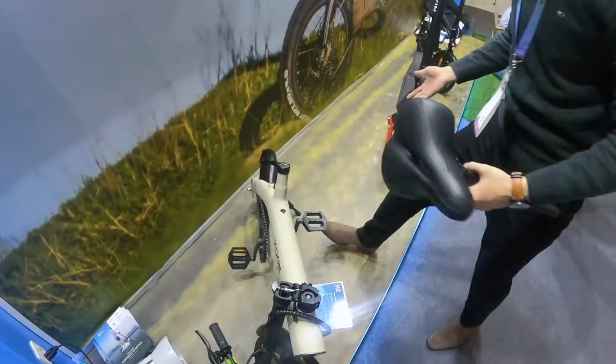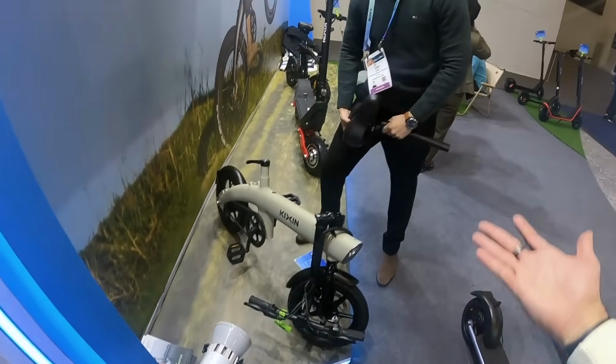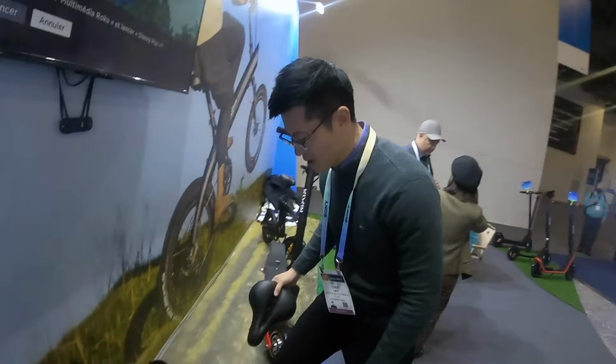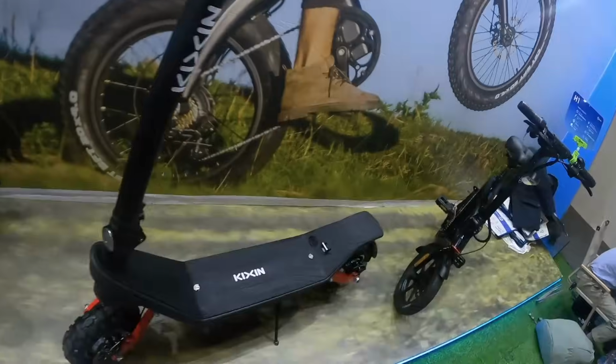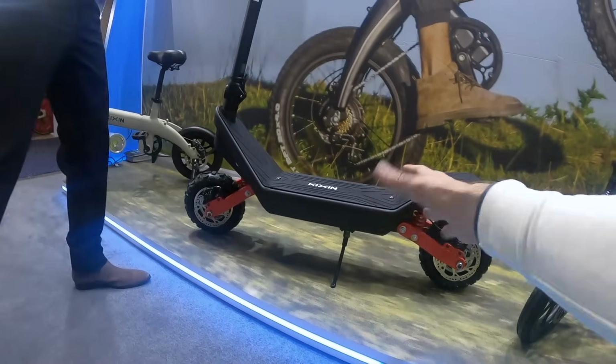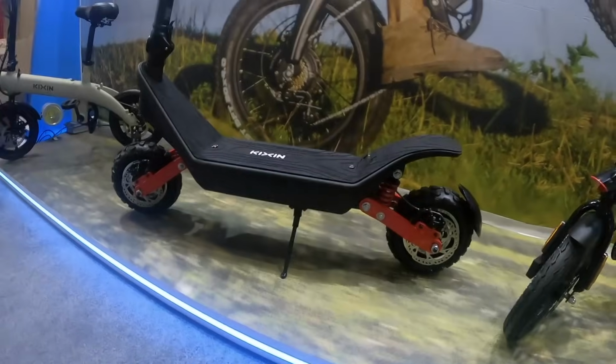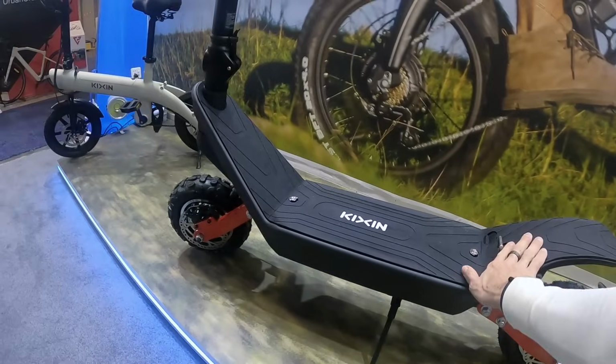You can stand up to ride. Yeah, I like that. And the frame doesn't fold, but that probably makes it a little bit more rigid, a little more strong. I really like your deck on here. This is definitely a more sporty deck than I see on others. And look at how tall that is. That's got to be a good 12 inches deck height off the ground. Nice rubber grip all the way across.